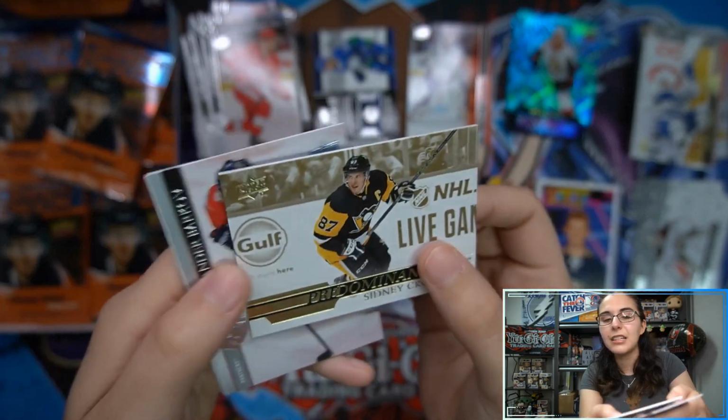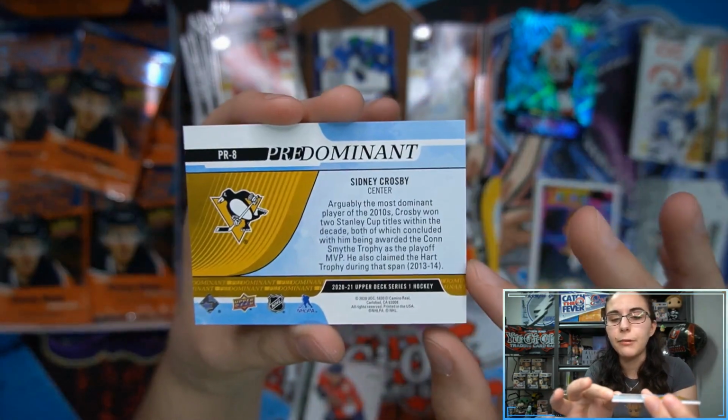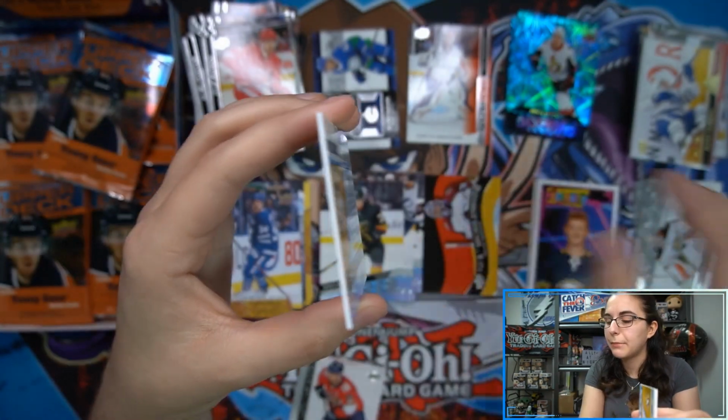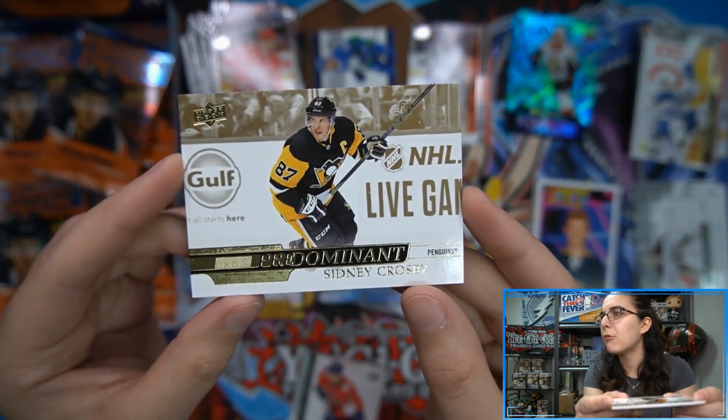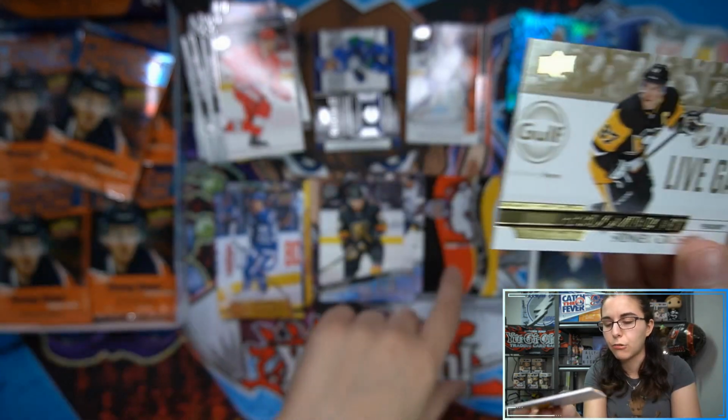Predominant Sidney Crosby. This is the gold parallel. It is thicker as well, as you guys may be able to see compared to the regular ones. These are about 1 per case. You get about 1 of the Predominant golds and the die-cut Worldwide inserts per case.